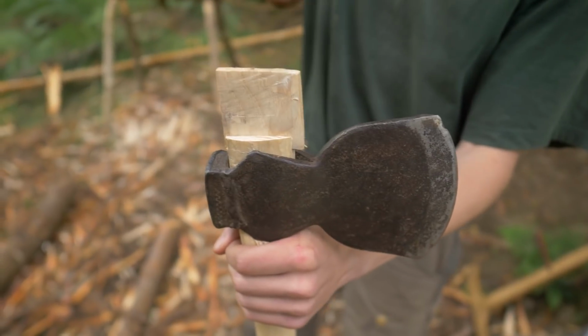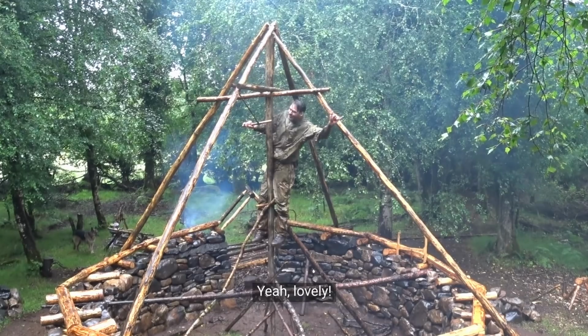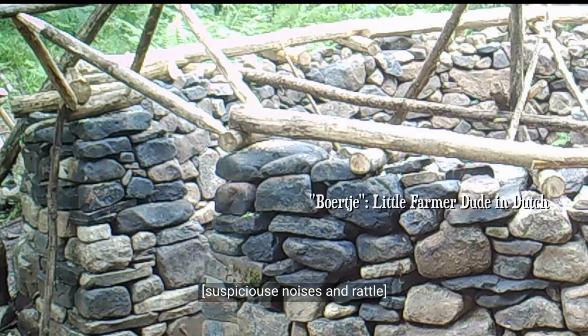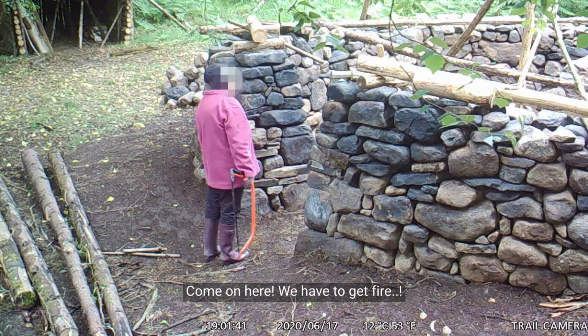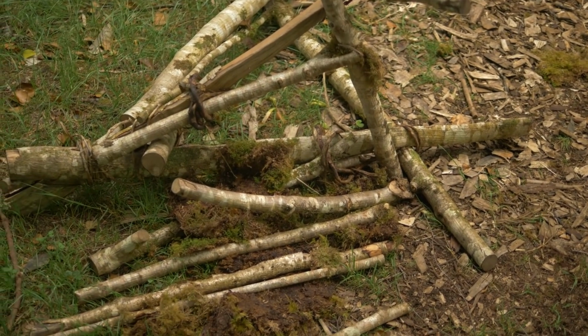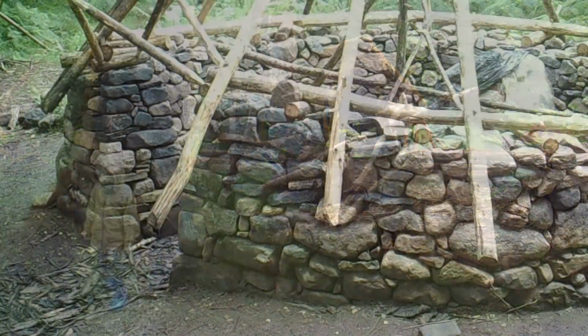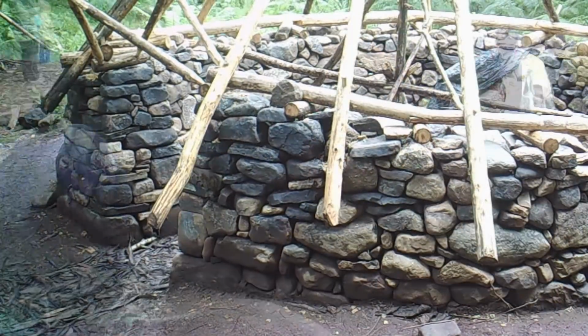In this video, more roundhouse behind the scenes. And Boertje is back. And there is a new mystery at camp. Hopefully, we find out who knocked over Dylan's chair in the Schemer compilation of our trail cam surveillance. Enjoy.